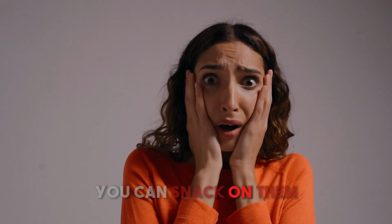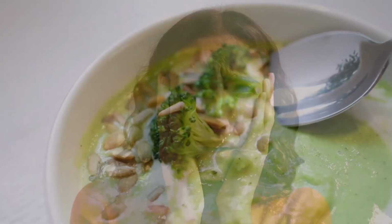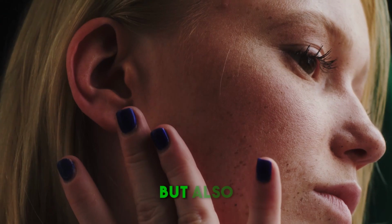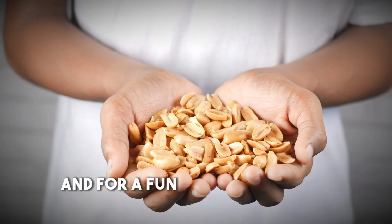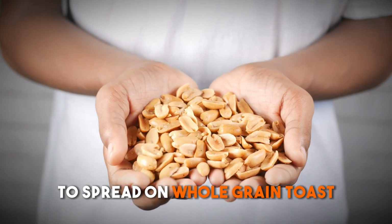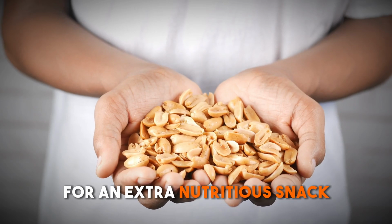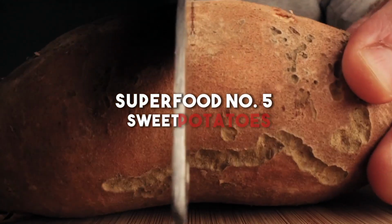You can snack on them, toss them in salads, or blend them into smoothies. These little powerhouses are not only great for your skin, but also provide sustained energy throughout the day. And for a fun twist, try making your own nut butter to spread on whole grain toast for an extra nutritious snack.